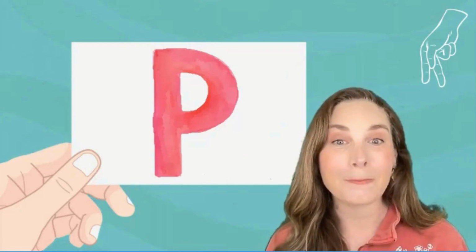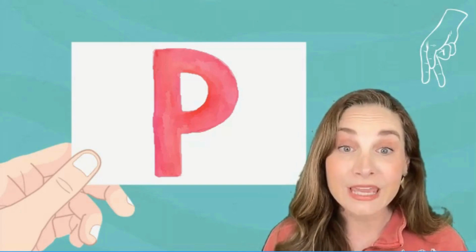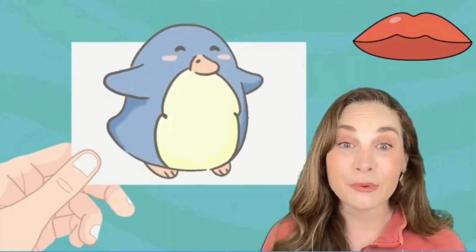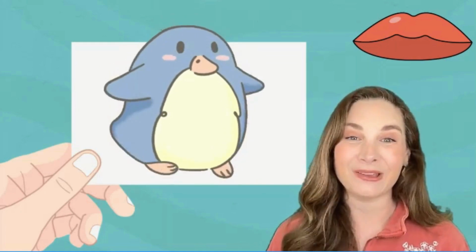This is the letter P. And what does the letter P spell? The letter P spells p, like in the beginning of the word penguin.